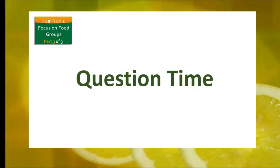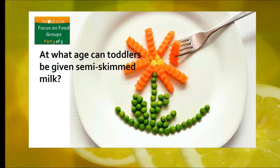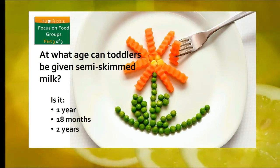Next question. At what age can toddlers be given semi-skimmed milk? Is it 1 year, 18 months, or 2 years?